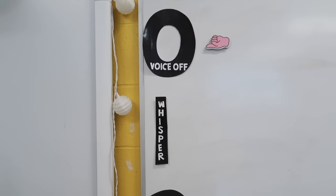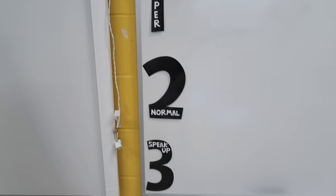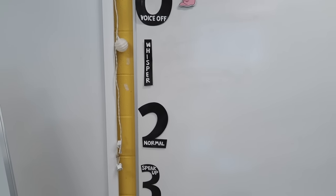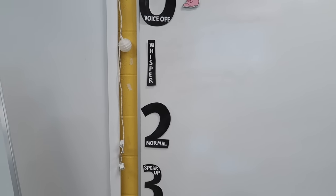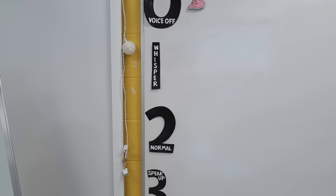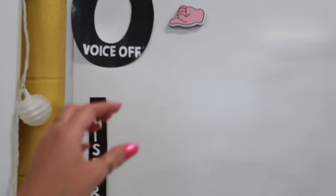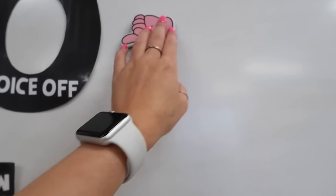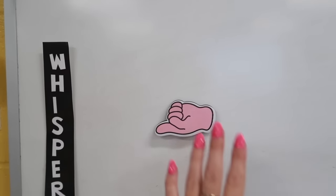I put our voice level signs up on the board, and I was going to do the whole light thing again this year, but it just turned out to be such a hassle last year with the batteries dying and the lights were so heavy, it was hard to keep them even on the board. So I was like, you know what? I'm just going to use these little pointers that I got from the Target Dollar Spot, and it's easy. I can just ask a kid, can you go move the pointer to the one or whatever.